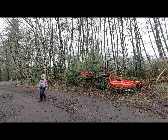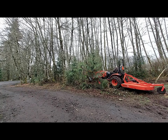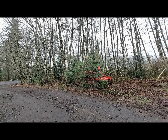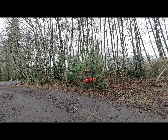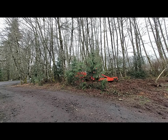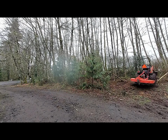All right, so this is what we got done so far. As you can see, the tractor makes quick work of most anything I throw at it. I gotta tell you, I absolutely love my Kioti tractor and would no doubt buy another if I had to in a heartbeat. I love knowing I can work as hard as I want, all while having the confidence in its capabilities and build quality. It was by far one of the best investments we've made up to this point.